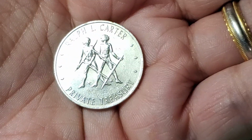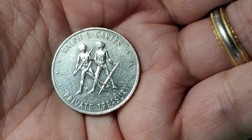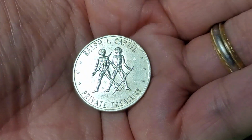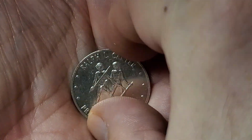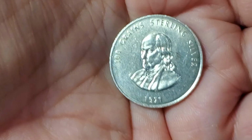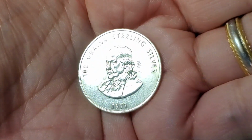So this is an actual silver coin. It says the Ralph L. Carter Private Treasury. I Googled this, and I didn't come up with anything. Flip it over, a little bit more interesting. It says 100 grains sterling silver, 1971.